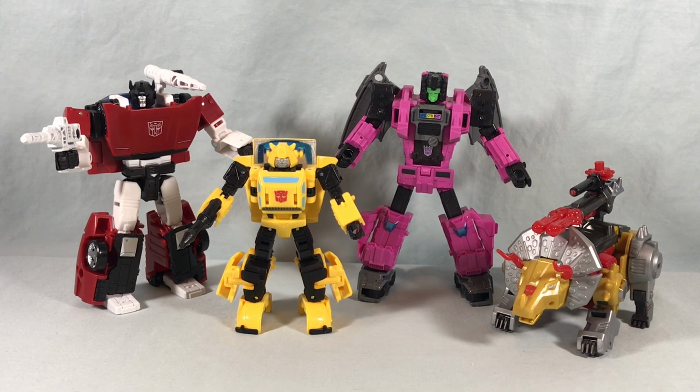Another year is almost over, and as we get ready to welcome 2022, I thought it would be fun to go back and look through all the Transformer releases for 2021, and I'm just giving you my personal top 10. Now I want to preface this by saying this is in no means a definitive best of list. These are my personal top 10.